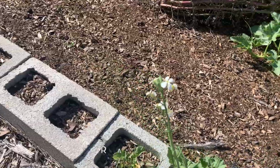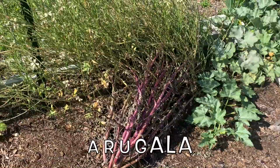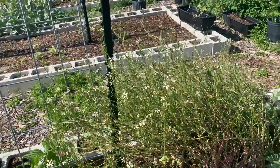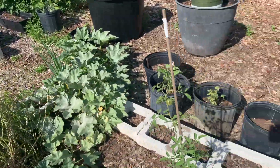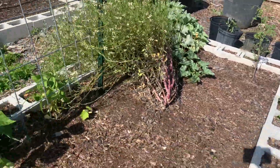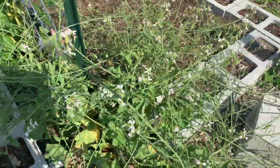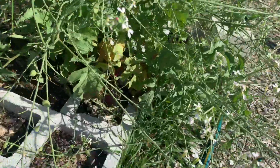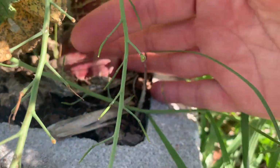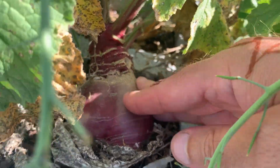This is a radish that has bolted. We're going to let that continue, just like our arugula here has bolted, bringing in all kinds of great insects and pollinators. Another tomato, which somehow we have lots of tomatoes when we don't grow tomatoes, so somebody's bringing them in here. This wild thing is a radish. And this radish has got to be pretty big. That's the size of my fingers there.